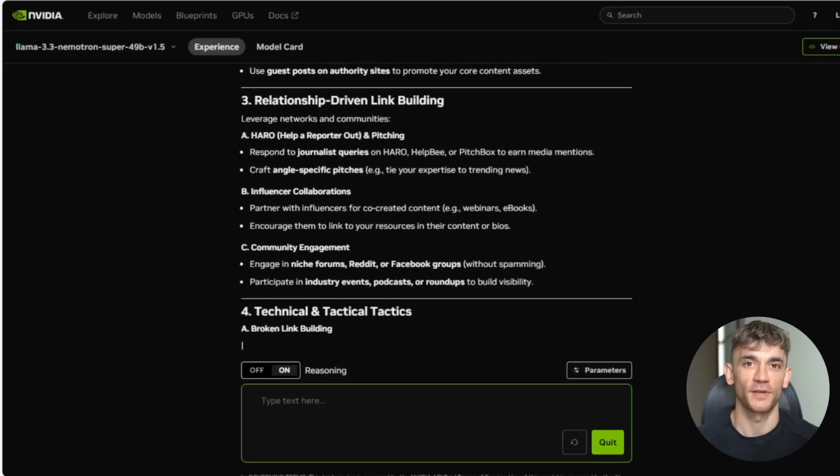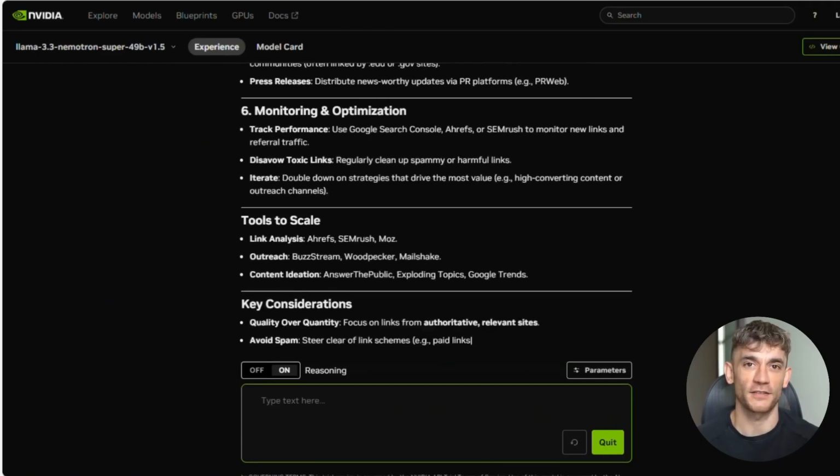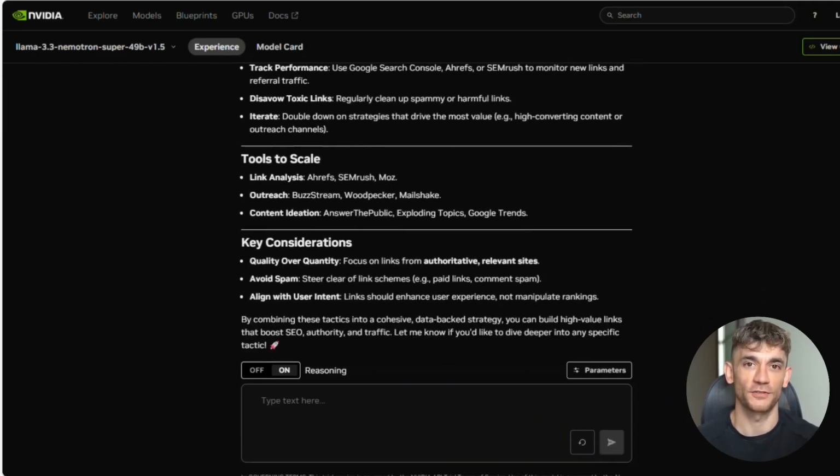I tested this with a complex link building strategy. In reasoning mode, I could see exactly why it recommended certain tactics and how it prioritized different approaches. Let's talk about practical applications. How can you actually use this in your business?